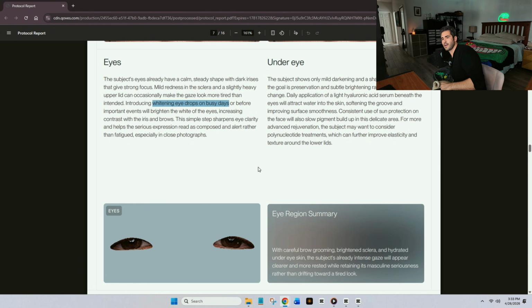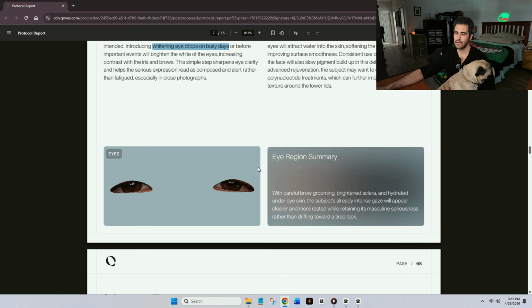Light hyaluronic acid serum. Come here, mister. And they're saying, all right, for your summary, I know, okay, hey, good boy. For your summary, you could basically improve your gaze.